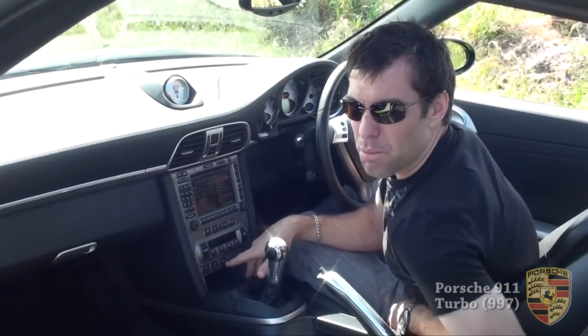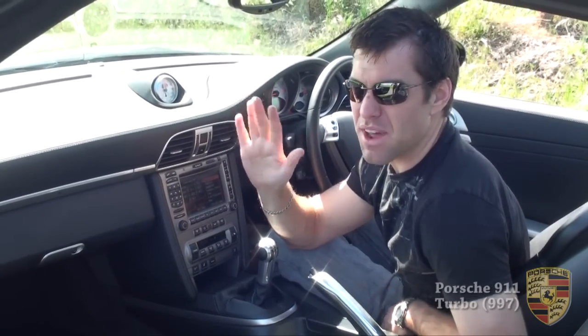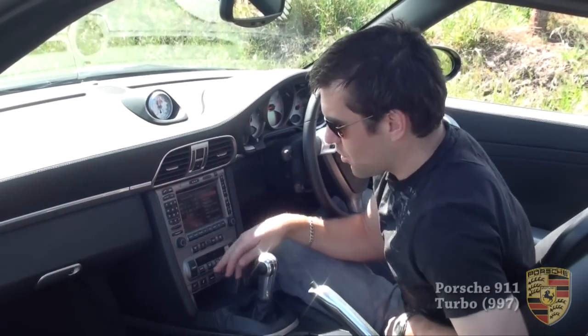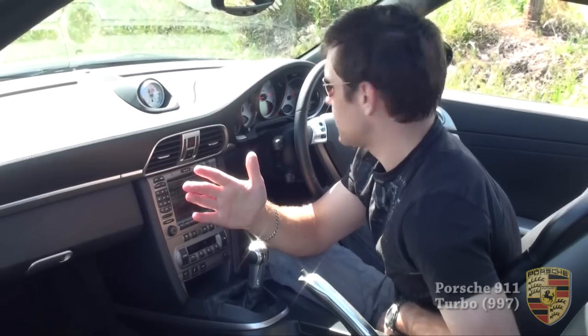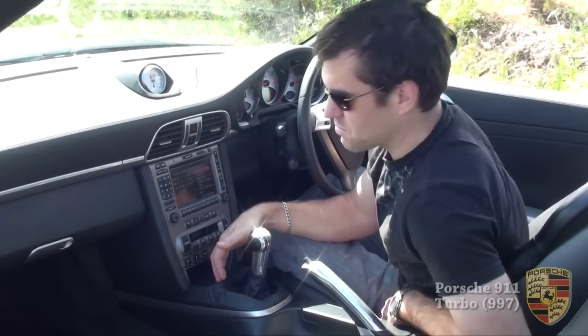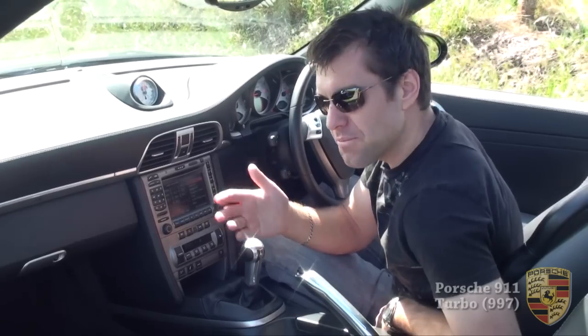Next we've got the sport button down here, and what that does is the boost pressure goes up to about three quarters of full boost from the twin turbos on this engine. When you press the sport button, it allows it to open all the way up to maximum boost. So if you're going to be pushing it a bit harder on the track, press the sport button. It doesn't actually make the exhaust any louder, unfortunately.